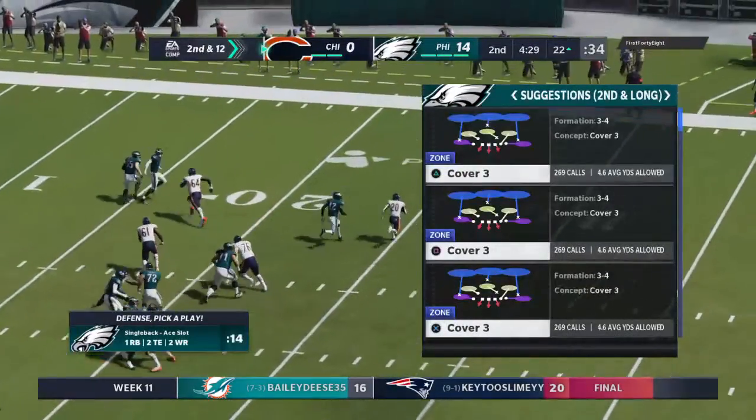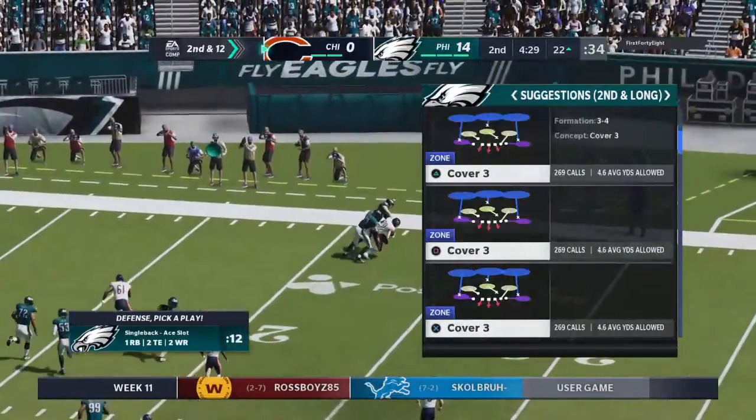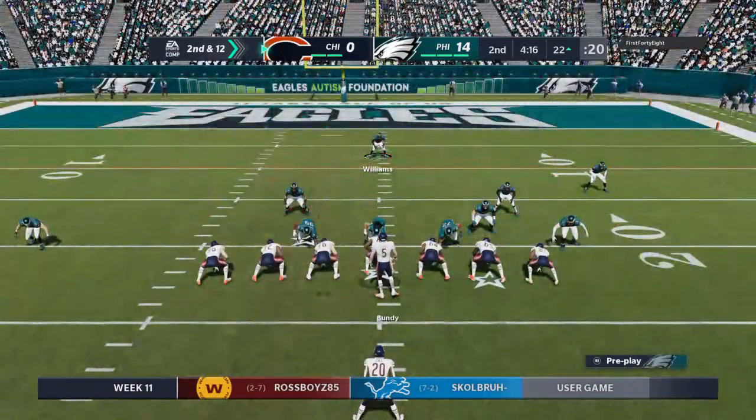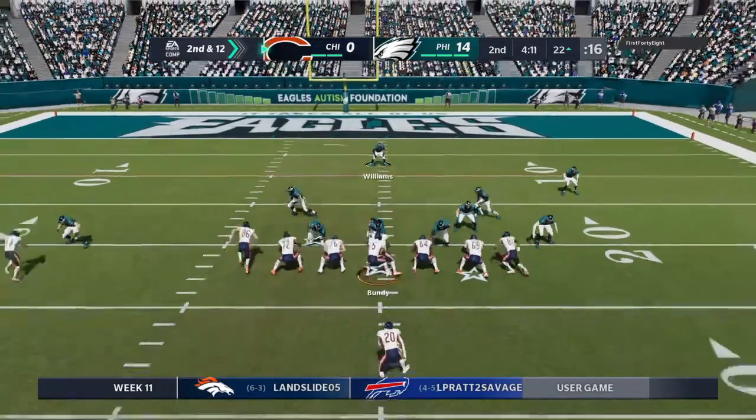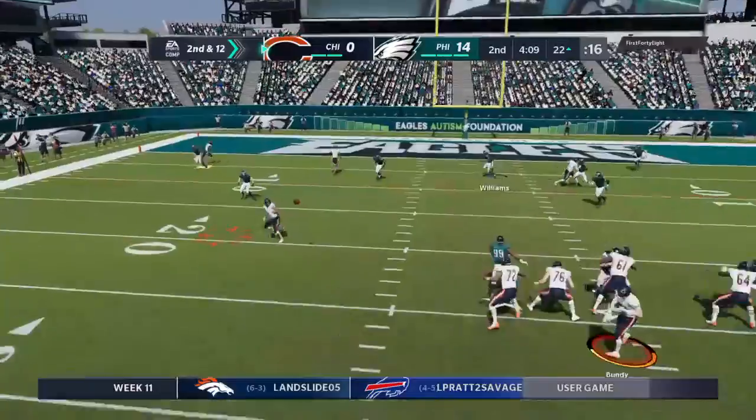I have a feeling they'll stay committed to running the football, especially on the early downs. They just haven't had a whole lot of success just yet. A rare misstep on that last play because the drive has been strong, but now it's 2nd and 12.